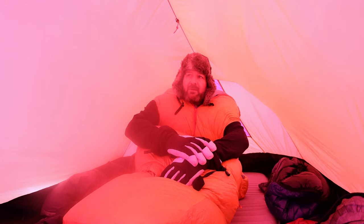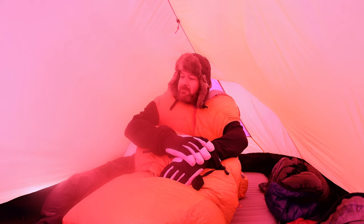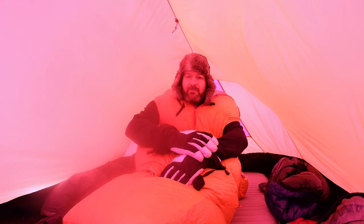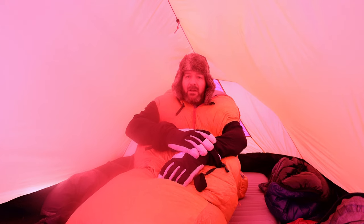Some of the storms I've had this in have been pretty impressive, even for Swedish standards. So it's just become one of my preferred winter tents. I use this one, and I use the Sodic Mid as well if I want to get really light.